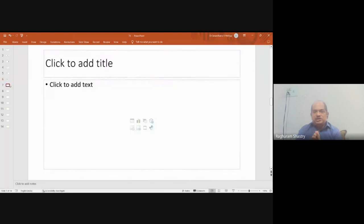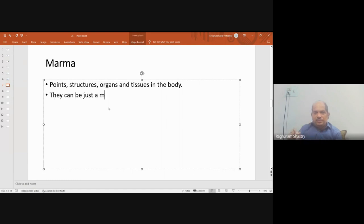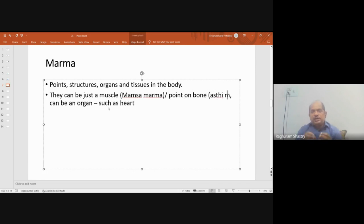So Marmas are some points in the body, some structures, some organs, some tissues in the body. They may range from a small point to a bigger area. Like there may be a point on the muscle, we call it a Mamsa Marma. There is a point on the bone, we call it an Asthi Marma. Likewise, the heart as a whole organ is also called a Marma. The navel region is also called a Marma. The kidneys and urinary bladder are called Marma. The brain is called Marma. So an organ, a structure, a tissue, a point, it can be anything, Marma.